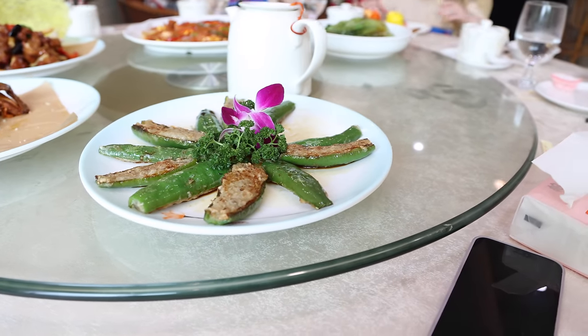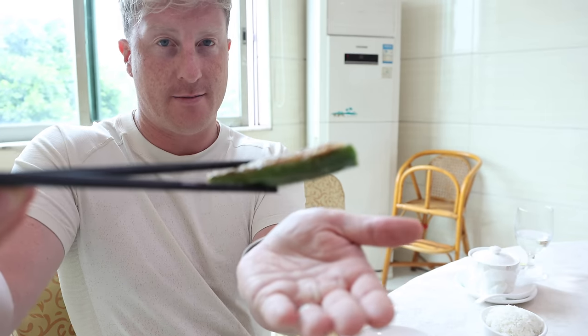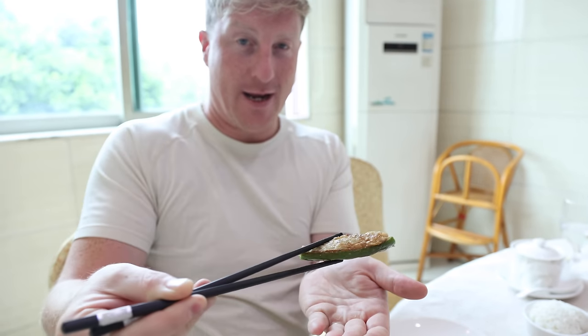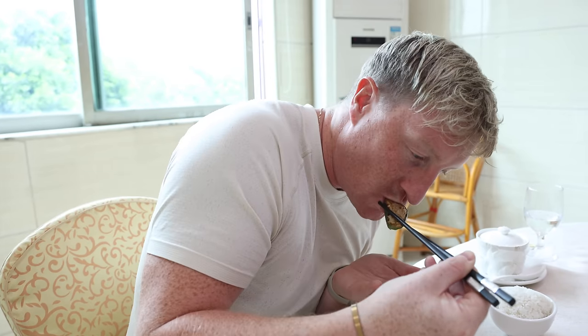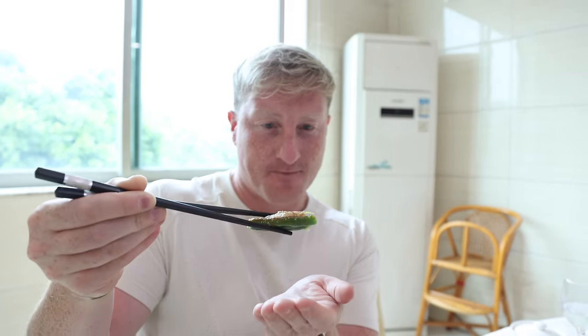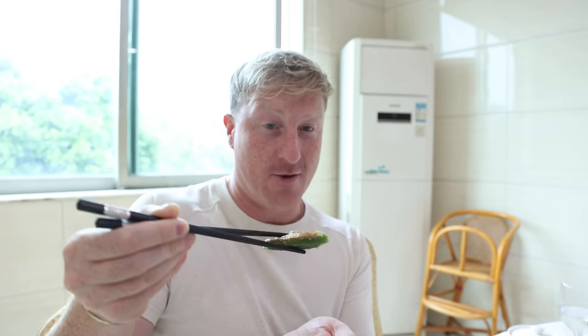Okay, so I'm going to try something that looks a little bit different. It's pork that's been cooked inside of a pepper. It looks really interesting on the menu. Can we see that there? So it's pork inside the pepper. It looks very interesting. Wow. Okay. I think that might be a chili pepper because it's got a nice kick to it. It's very spicy. The pork tastes really, really nice. Whatever this dish is called, it's one worth trying. That's really, really nice.